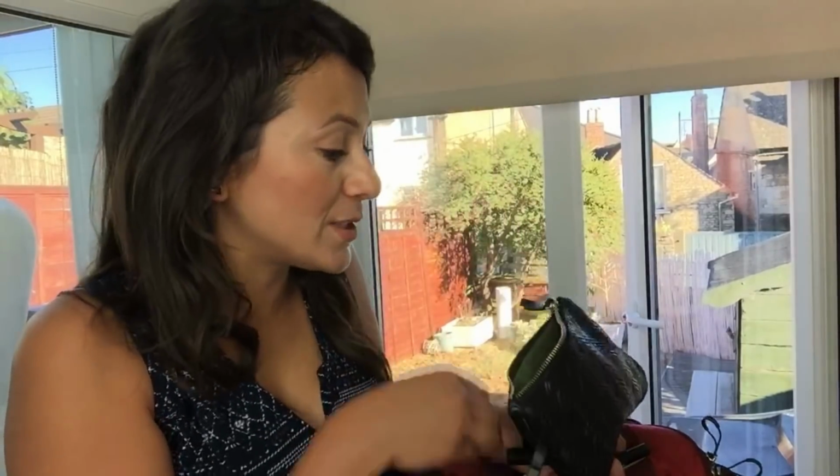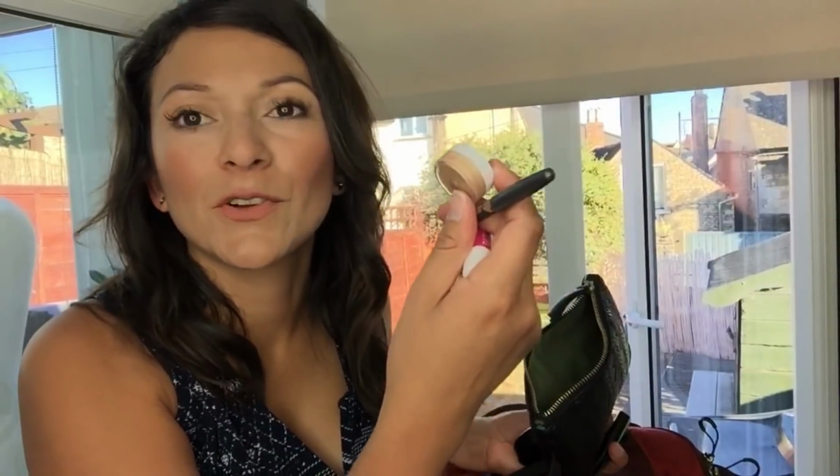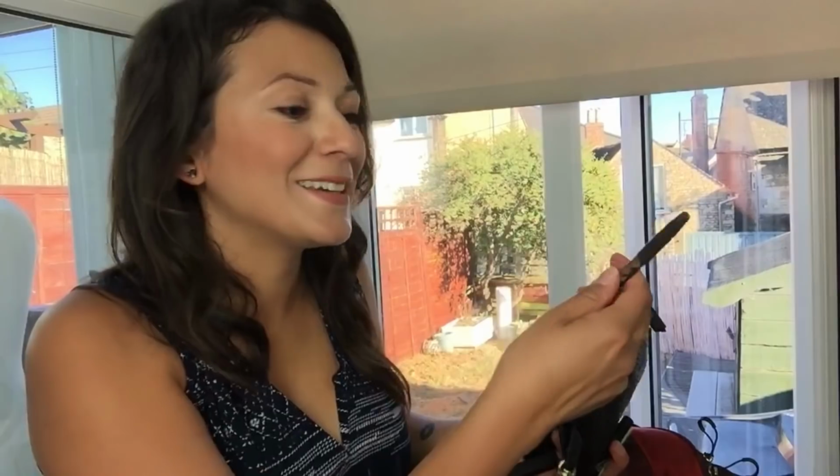I didn't take any powder on this trip. My NARS lip gloss, which I'd like to find a travel size version of. If you guys have one, please let me know. A small mini lipstick, a brush just to brush out my eyelashes. And a little, like, I'm not sure what this is for your face, but I like it, so I use it.